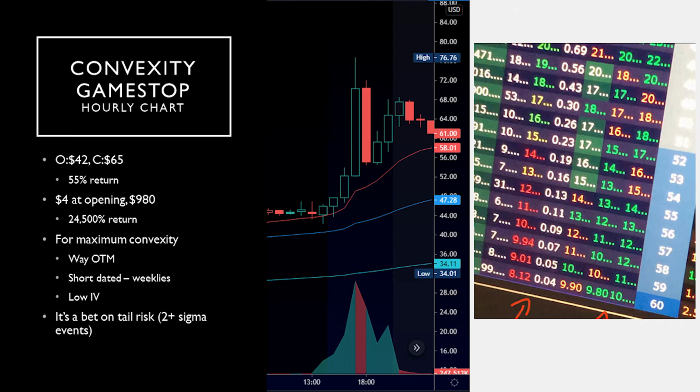The options, as you can see here, opened on the day at $4. It says 4 cents here, but because of the multiplier, the actual money you pay is $4. And the bid and ask went up to $980. Now, to get maximum convexity, you have to buy the call or the put. You can get convexity on the downside as well. You would have to buy it way out of the money, and it has to be closest to expiration, because that's when the options are cheapest. That's how you can get that maximum convexity.